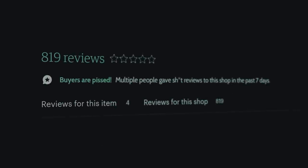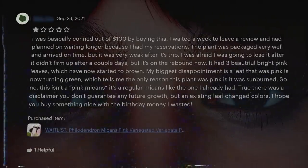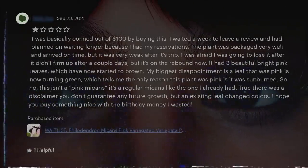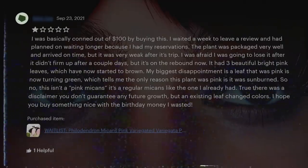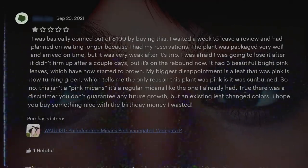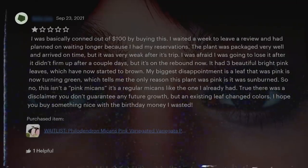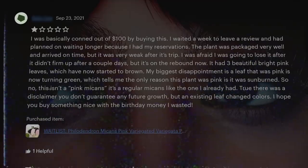Oh look! Here's another person completely deceived by this seller. "I was basically conned out of $100 by buying this. I waited a week to leave a review and had planned on waiting longer because I had my reservations. The plant was packaged very well and arrived on time, but it was very weak after its trip. I was afraid I was going to lose it after it didn't firm up after a couple of days, but it's on the rebound now.